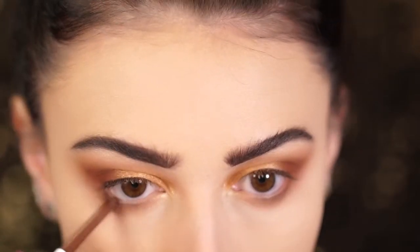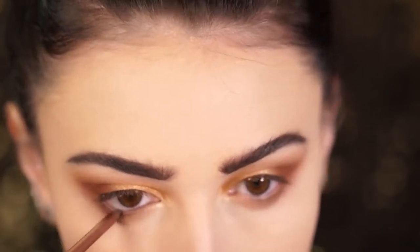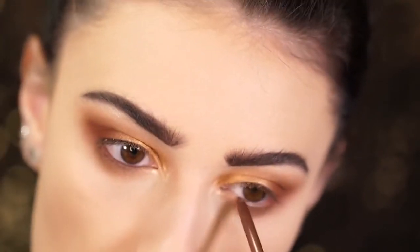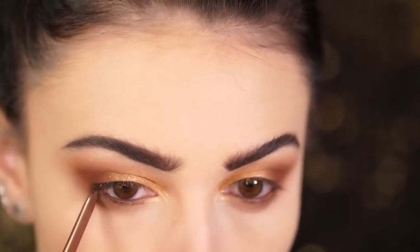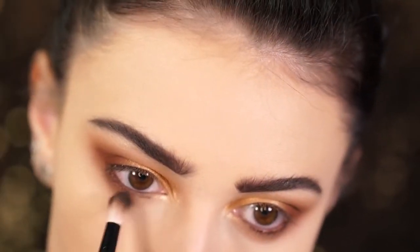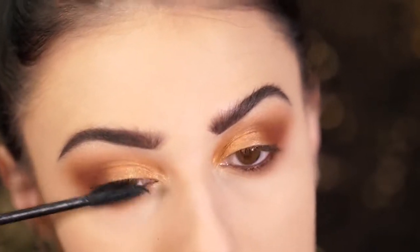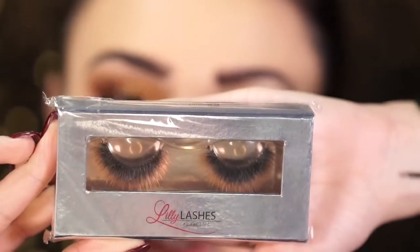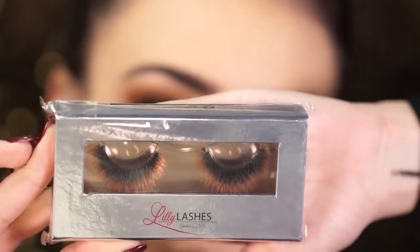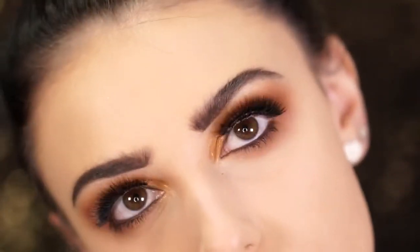So now I'm going to apply the ColourPop Overboard Liner. This is a dark brown liner that has some gold flecks in it. And now we're gonna apply some mascara and false lashes. Today I'm using these beautiful Lily lashes. They actually have brown tips on them, which I thought was really pretty for fall. And we're gonna be popping these on today. All right, and this is the fall finished eye look.